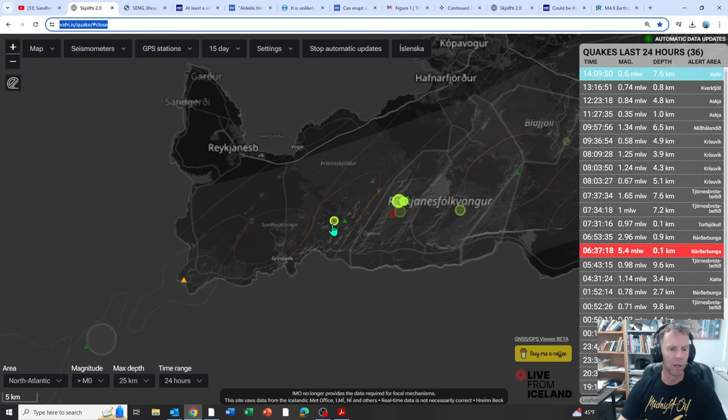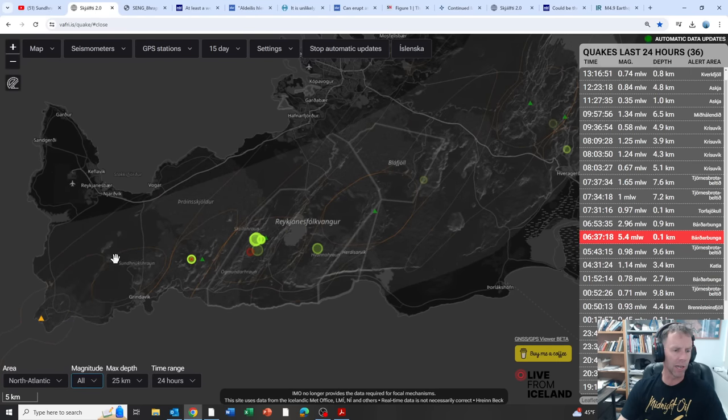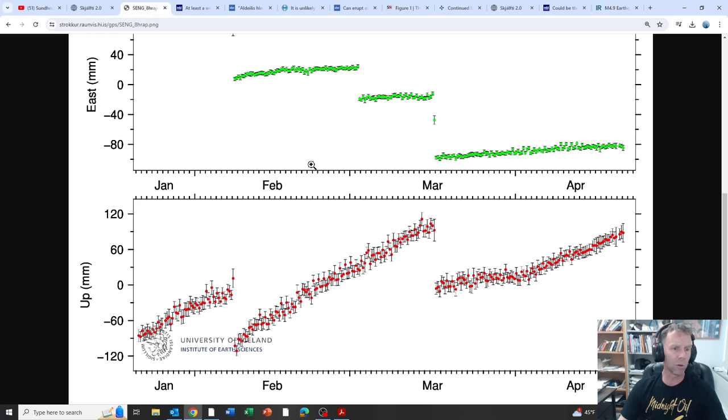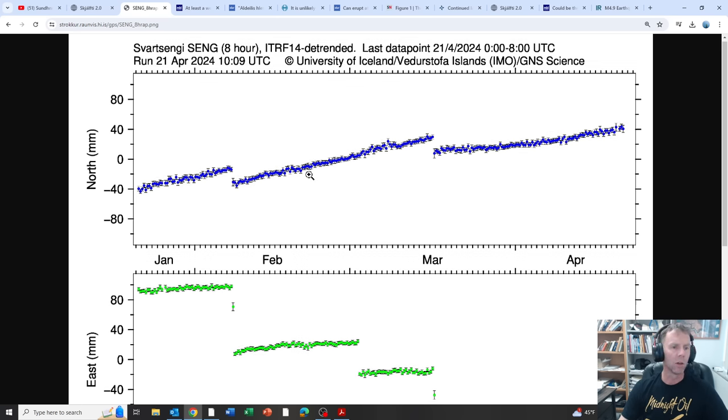So if we look at the seismicity over the last 24 hours, you can see there's just not a lot happening. Very few earthquakes at all on the Reykjanes Peninsula. So moving on. GPS, of course, has been the most important thing that we've looked at over time.